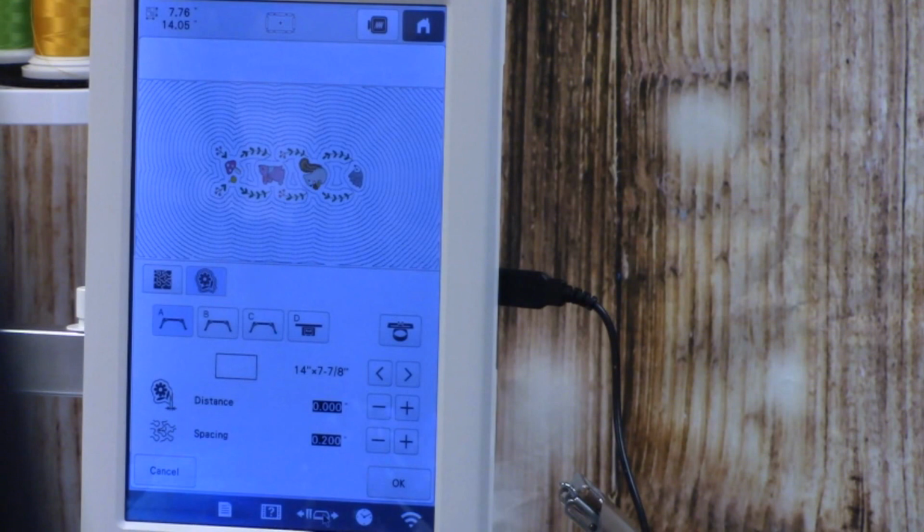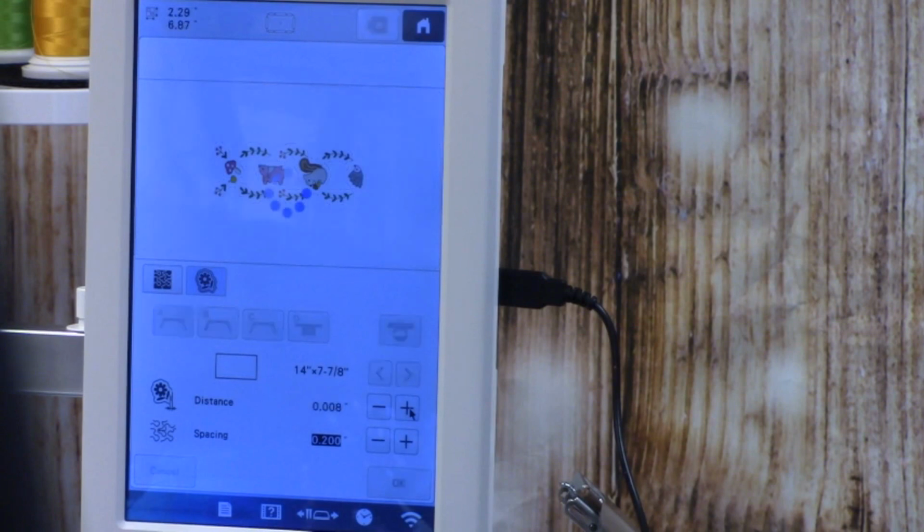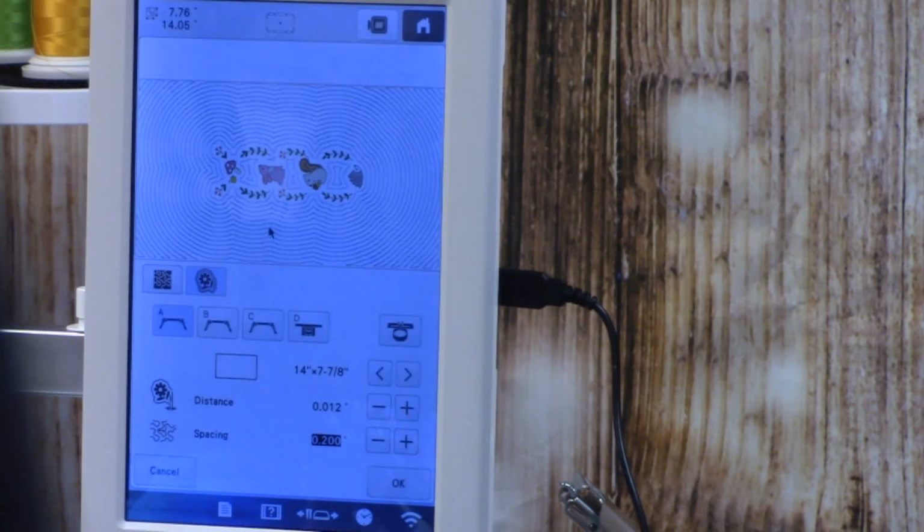Echo Quilting has gotten so popular in the last couple of years. Once you're in here, you see it did all that heavy lifting for you, but you can make some adjustments while we're in here. This first one, the distance, would be if you wanted to have a little bit of space around the design before the quilting stitches would start. So I'll just add a little bit of space, and it'll take a couple seconds here, and it's going to recalculate for us. And then you'll see that Echo Quilting coming back in with a little bit more space around the design.